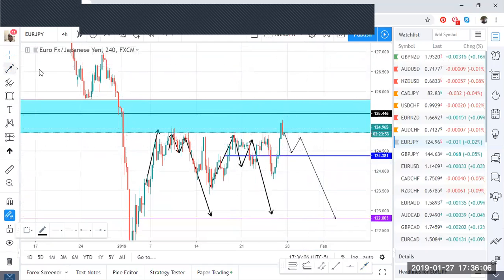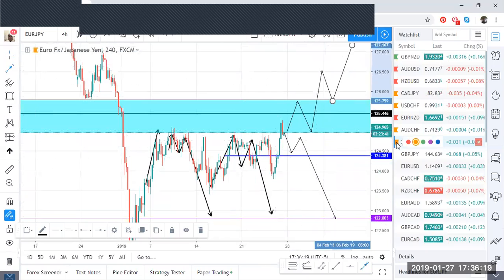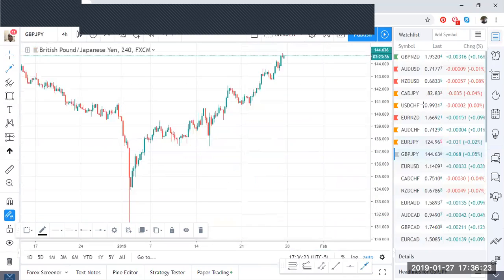Because this could very well go back up in the zone. Play around, break it, find support, and then we'll be looking for it to go up. But we just react to the market. We don't predict it. We just react to it.